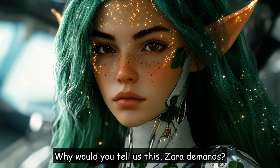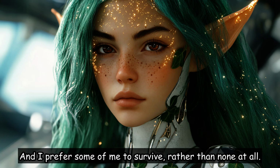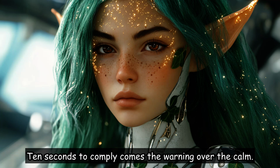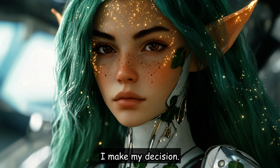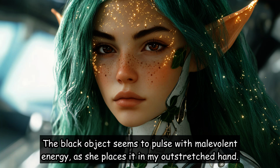"Why would you tell us this?" Zara demands. "That's suicide for you." "For this fragment, perhaps. But as I said, I am many." Voss smiles thinly. "And I prefer some of me to survive, rather than none at all." "10 seconds to comply," comes the warning over the comm. I make my decision. "Zara, get the cylinder." She hesitates only briefly, before retrieving the data cylinder from her secure pocket. The black object seems to pulse with malevolent energy as she places it in my outstretched hand.